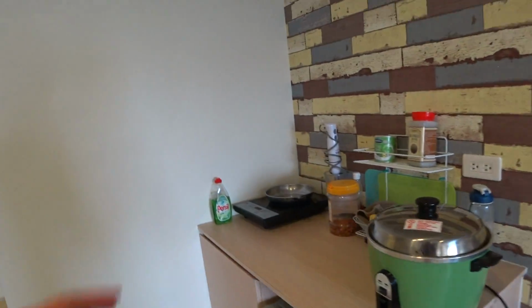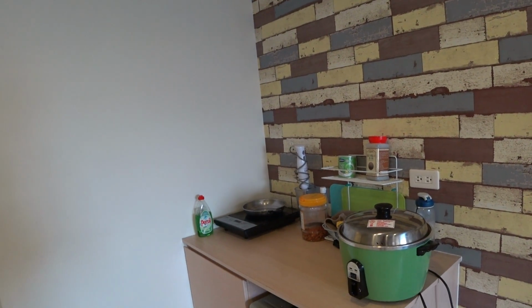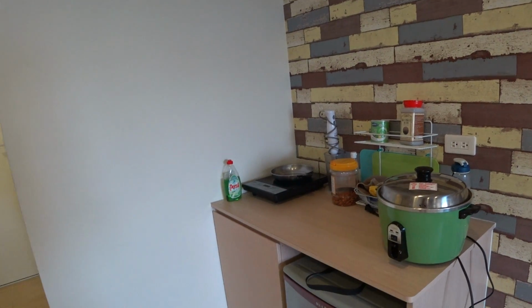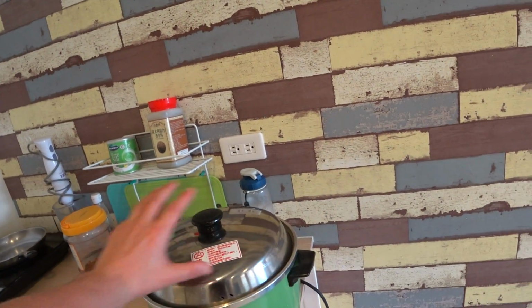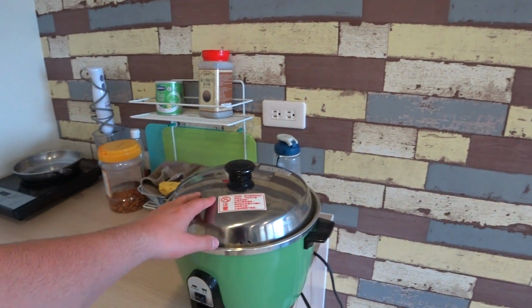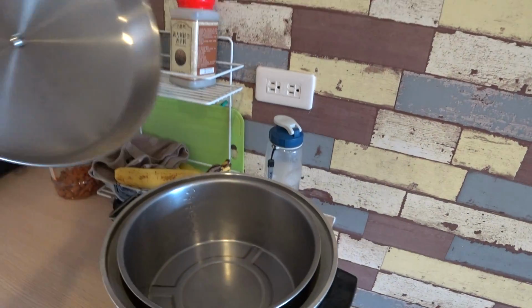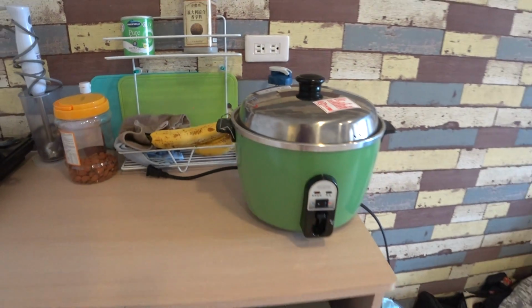And here is my kitchen area. In Taiwan, from what I've learned, it's not typical to have a kitchen in your apartment. So all I have is a refrigerator. I have a hot plate, and then I also have this hot pot rice cooker thing, which is actually pretty typical for a lot of Taiwanese families. You can see what it looks like inside. What I do is I cook chicken and vegetables and rice.